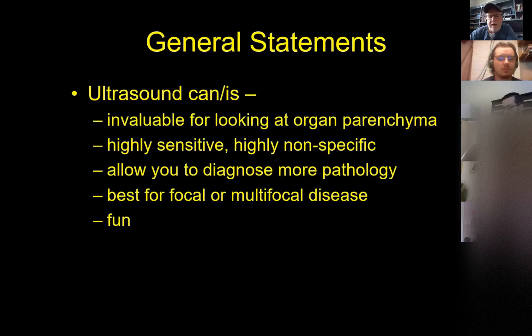Highly sensitive means you can describe the hell out of them, but I still don't know what they are. The only way to raise the specificity and get a confirmed diagnosis is, in general, you have to do what? You have to aspirate them and look at those cells under a microscope. And you can use ultrasound guidance to get good at that. You can stick anything that's probably 3 millimeters or less in diameter.